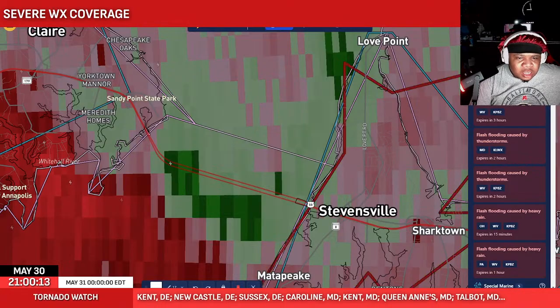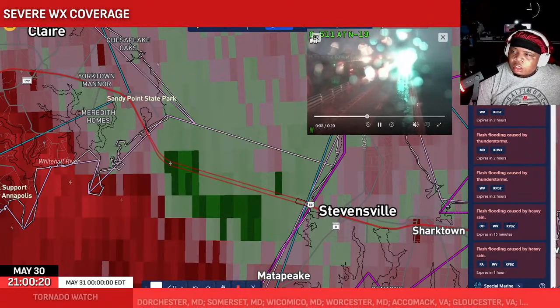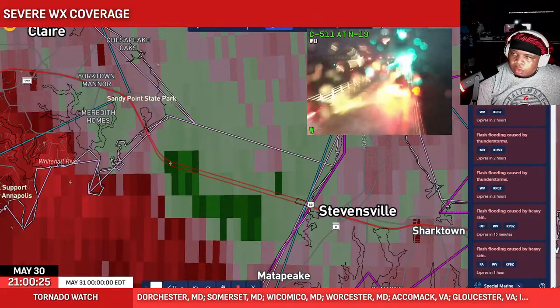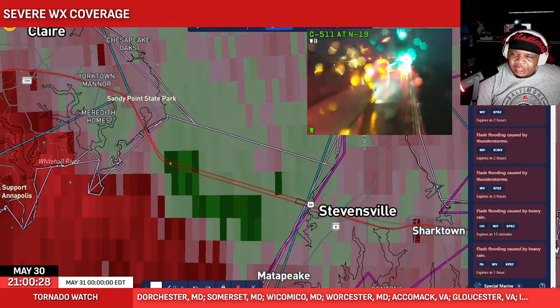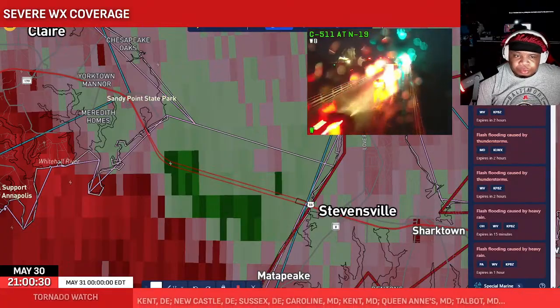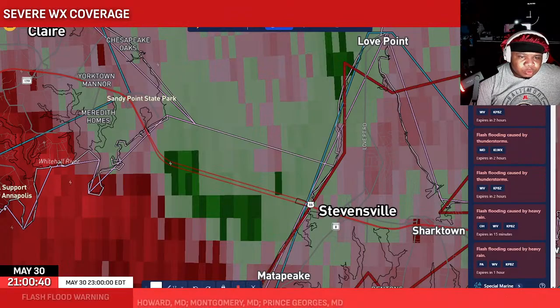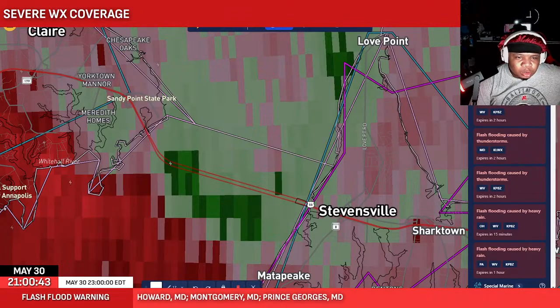Gantry 19. Alright, I'm gonna take this full for a second. This is where our circulation would be right now if we have something. We have a potential tornado developing that is going to be very close to the Bay Bridge. All these circulations tonight are going to be rather strong, and it could be problematic in terms of tornadic activity. So we have a rotation that's pretty much right along the Bay Bridge right now as we speak.